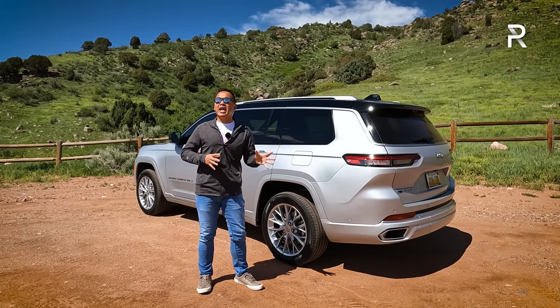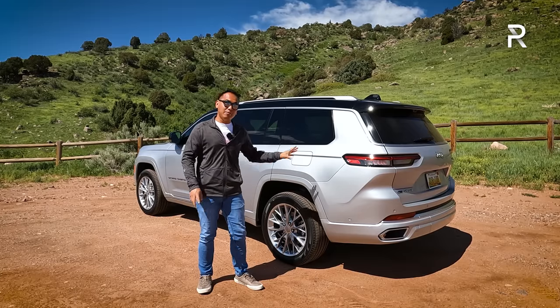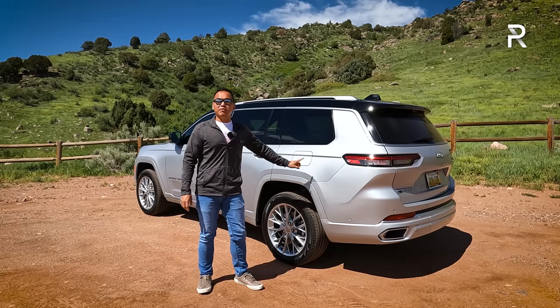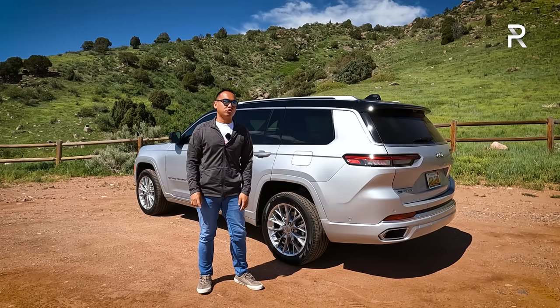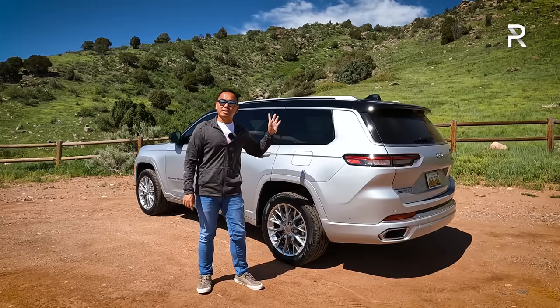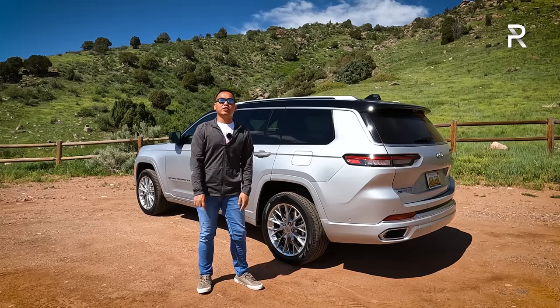73 grand is ridiculously overpriced. It's easily around 10 to 15 grand too expensive for me. And keep in mind, if you want the 5.7 liter Hemi V8, which here in Colorado you're going to want for the extra torque, it's going to cost you another $4,000. So really you could spend around $77,000 if you got this with the V8.